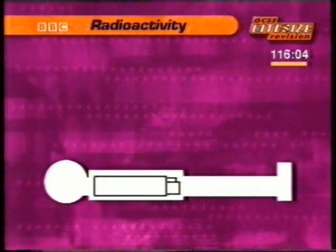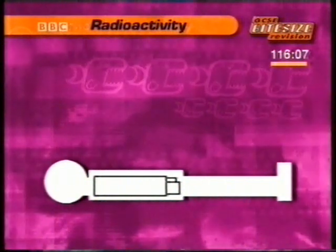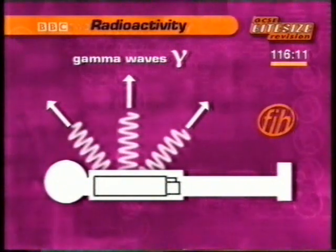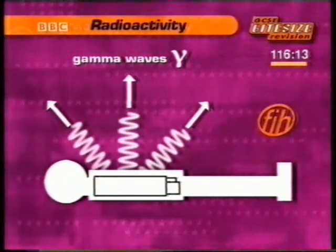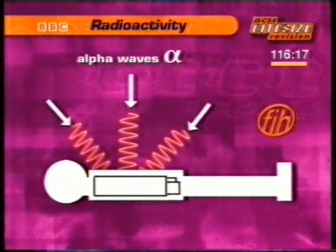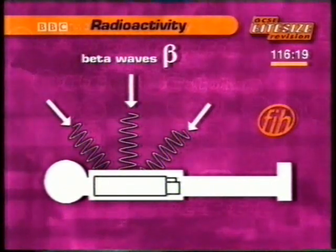Technetium is a good radioactive source for it doesn't stay radioactive in the body too long. Technetium emits gamma rays, so the radiation escapes from the body without causing too much damage. Alpha and beta radiation would be absorbed by the body, damaging the cells.